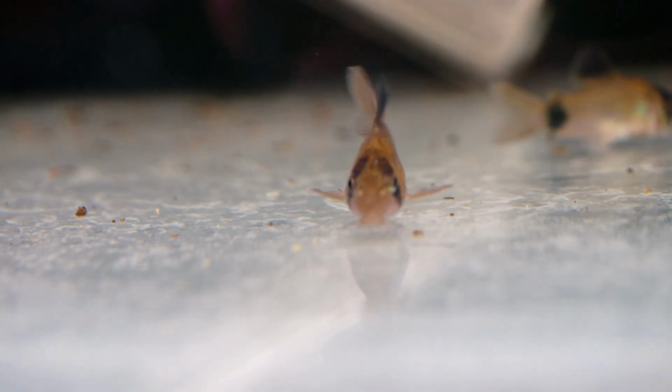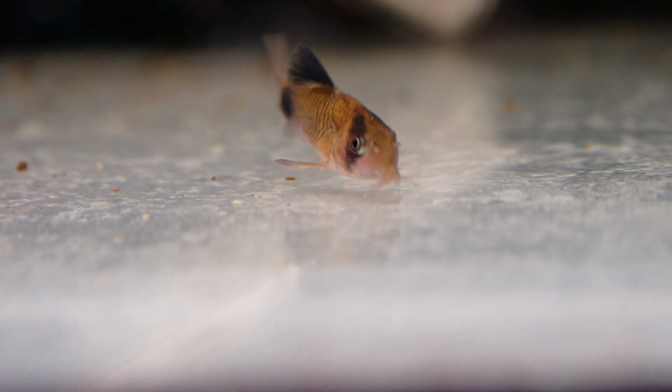That being said, any other species of cory catfish, as long as you give them adequate space, are going to be extraordinarily rewarding for any beginner fish keeper.